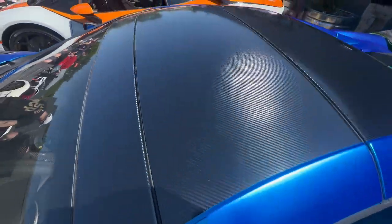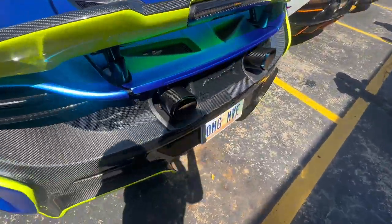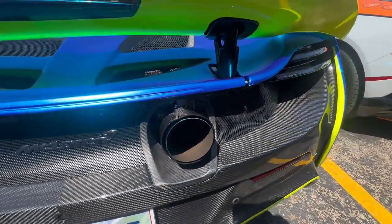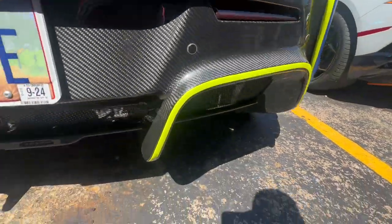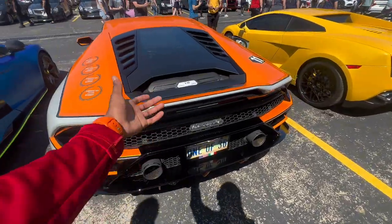Carbon fiber on the top. Carbon fiber wing on the back. Carbon fiber back. This look hard, y'all. I'm not gonna lie. Y'all see it? Go all the way down to the bottom. That's a V10 Lambo on the side.